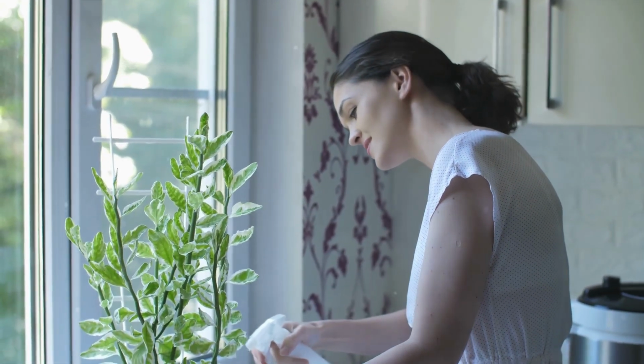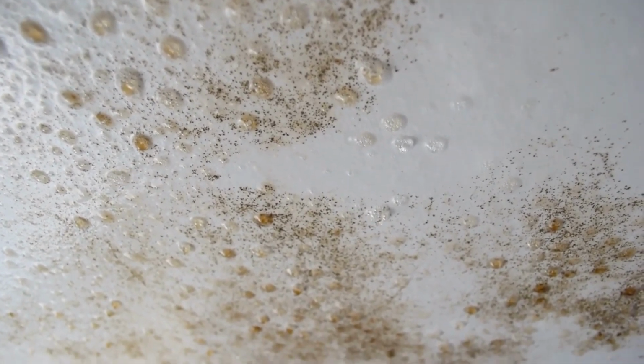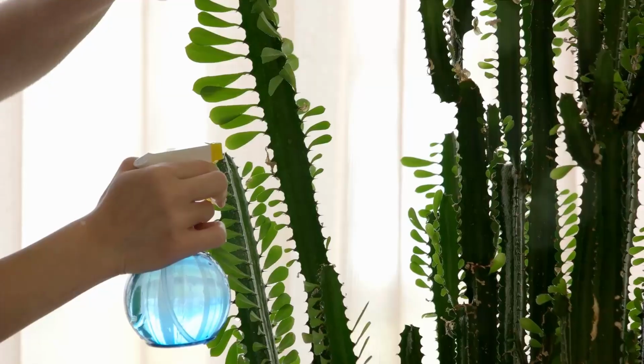But it's not just about water damage. These water guzzlers can also increase the humidity in your space. While a little humidity can be good, too much can lead to a host of problems, from mold and mildew to attracting unwanted pests. So, what's the solution?